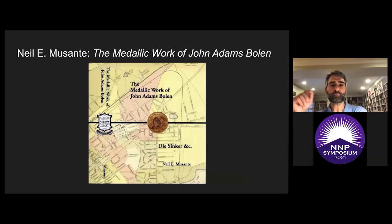Lots of footnotes too. Now, I think one of the best researchers working today, and if he's watching, I'm sorry for embarrassing him, is Neil Musante, who has written a few things. He continues to write in the Medal Collectors of America MCA journal. He's most recently written on Washington, but this was sort of his first full-length effort in numismatics, the medallic work of John Adams Bolen. And I think this is an absolute model for numismatic research.